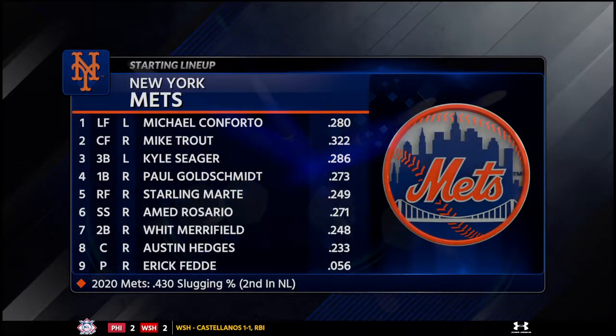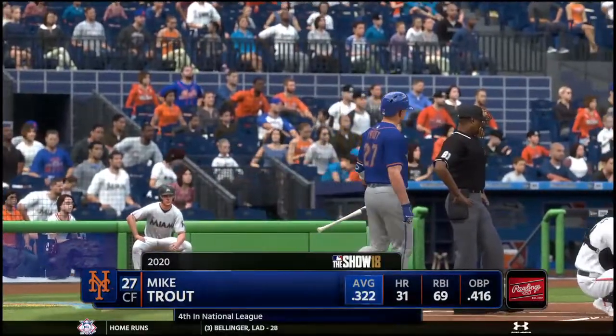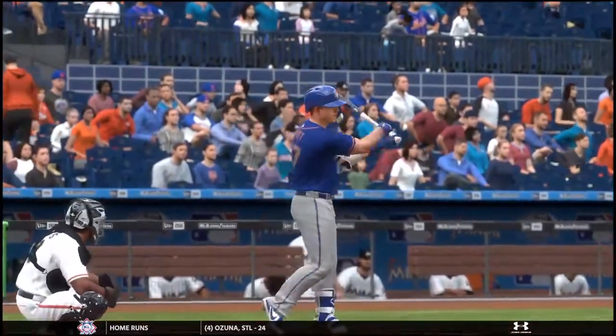Nero, what do you got on this lineup in the series opener? Matty, this lineup is built on one thing. Their best tool is the fact that they have amazing speed up and down the lineup. I don't even think the third base coach gives a steal sign. I think a lot of these guys have the green light. So be on the lookout for that today. Next up for New York, Mike Trout. He begins this one with the 4th best batting average in the National League.